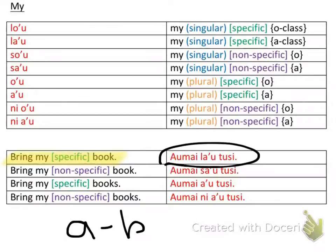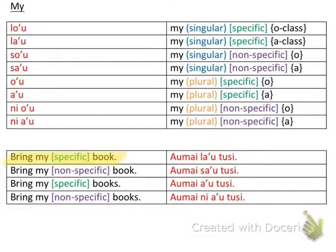And then I needed the right determiner, to determine the plurality and if that thing's specific or non-specific. And so in this case, I'm clarifying that I want a specific book, so I use that L. That L right there makes it singular and specific. Okay, so let's say bring my non-specific book. Again, this is a singular item. Bring my non-specific singular book. And so in this case, I will use an S, and so I say au mai sa utusi.